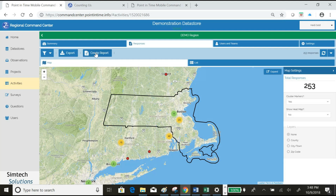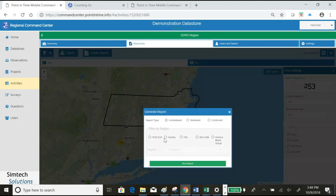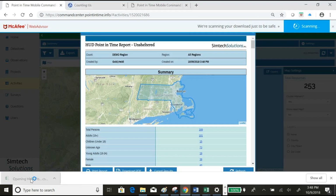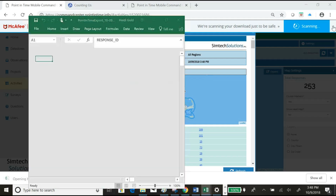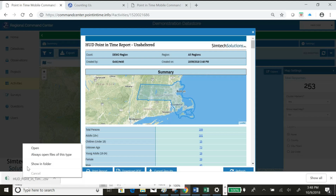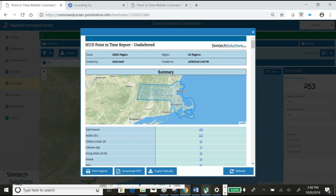We also do have the ability to use those results files that are similar to the results files that we have for the APR and CAPR that get uploaded into Sage, and these results files can be used in a similar way. So it's not identified information, and it can be used to help generate a final HUD report along with data from HMIS, DV, et cetera.